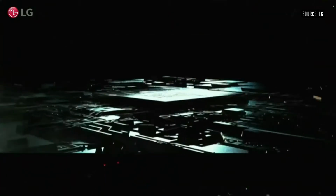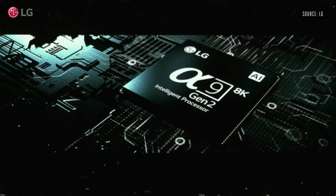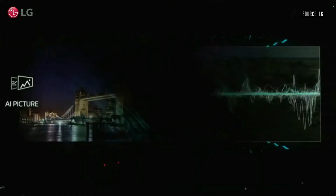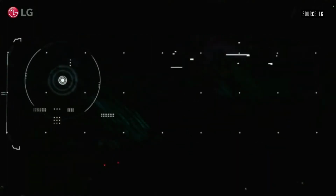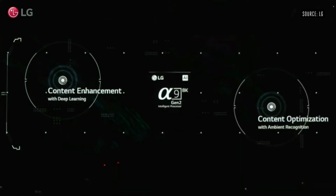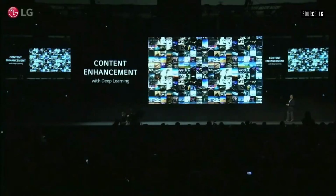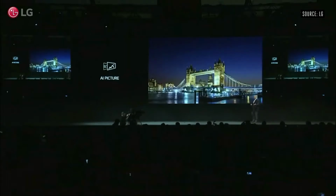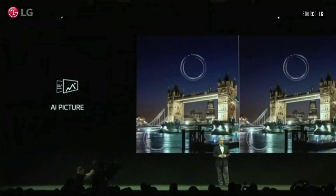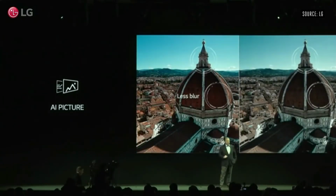This astounding 8K resolution combines with the company's most powerful processor yet, the Alpha 9 Gen 2 intelligent processor, to deliver a dramatic impact to the key TV elements: picture and sound. Now, this is possible thanks to two main AI capabilities: content enhancement using deep learning technology and content optimization made possible by ambient recognition. Based on this information, the TV can determine how much optimization each piece of content needs. This means that a variety of content, from standard definition all the way up to 8K, can be processed to deliver the most realistic viewing experience with improved noise reduction, sharp images, minimal blur, and without missing any details.